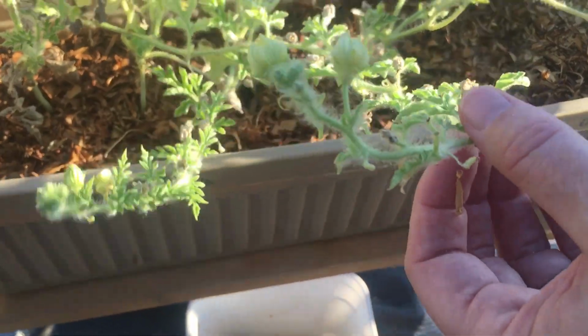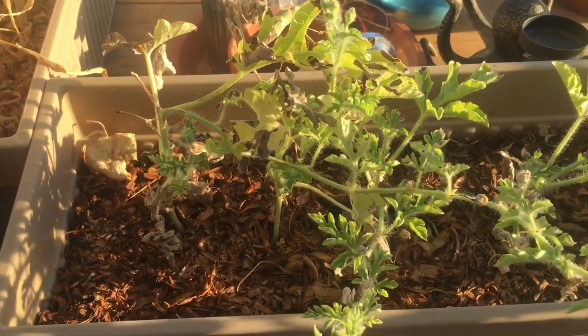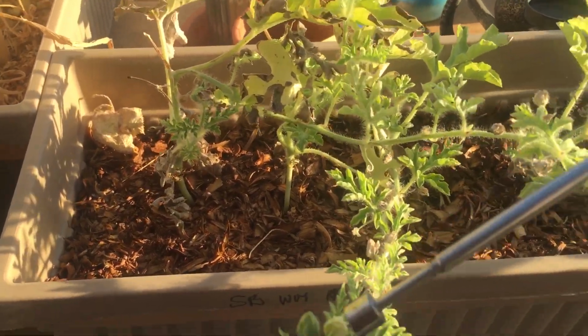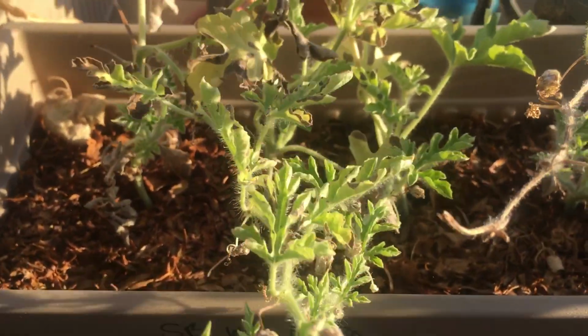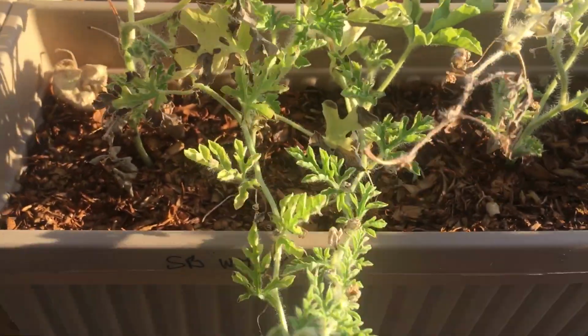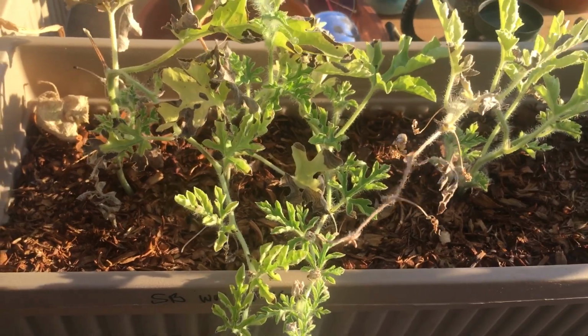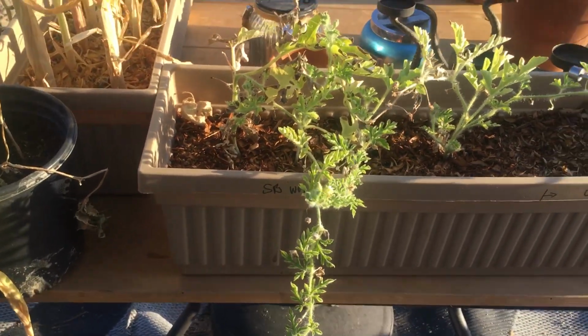But again, we have a longer season. So if we put it in more soil, do you think they're going to grow? They've all got flowers on. There's a little bit of scorching here with the sun, but they're still alive. These are actually looking quite successful, but they're just too small. I don't think they've got enough room.